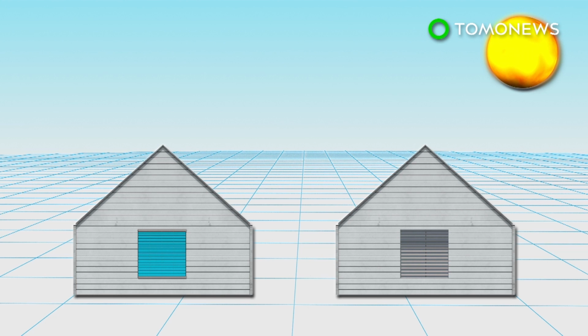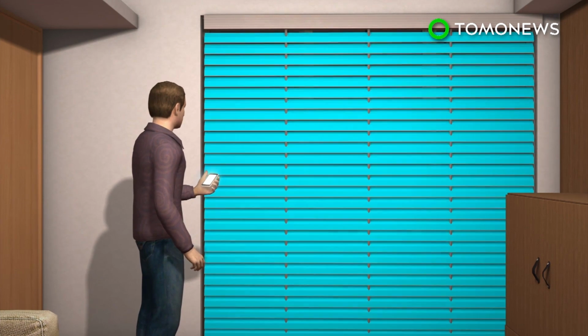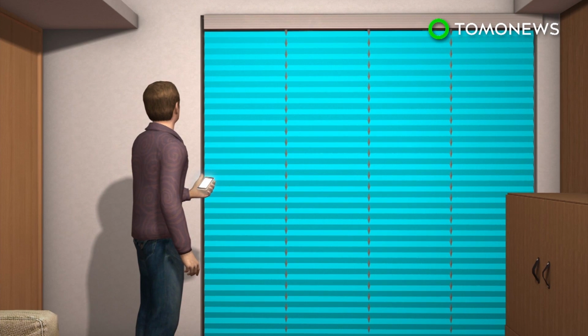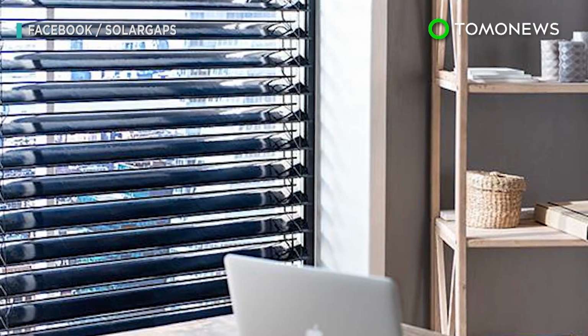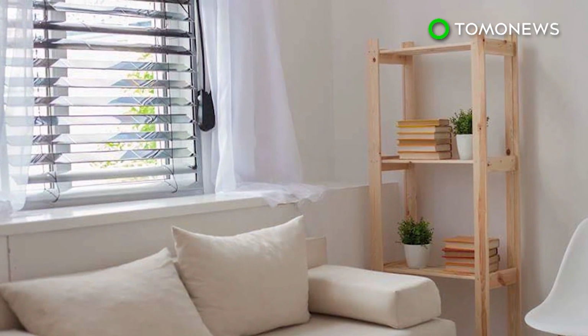The company claims the blinds are able to generate up to 100 watt-hours of energy for every square meter when mounted on the outside of a window, or half that amount when mounted inside. Although the slats can automatically change their angles, the blinds can also be manually controlled via an app. The company is hoping to raise $50,000 from Kickstarter in order to mass produce the solar window blinds.